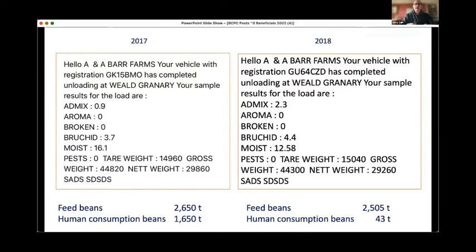Talking of not spraying, Sean was talking about this as well with the bruchid beetle. Here are some results from my bruchid beetle beans over the last few years. And I send all my beans to Wheel Granary, which is a storage marketing co-op. There's results from 2017-2018. The figures in the box there are what they measure for a load, a 30-ton load going into store. In 2017, I had bruchid levels of 3.7, which was typical of my loads. And you can see the amount of feed beans they had, i.e. too high in bruchid beetle, and the amount of fume consumptions they had, i.e. under about 5%. And I didn't spray.